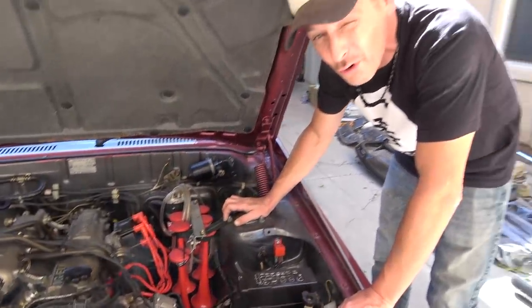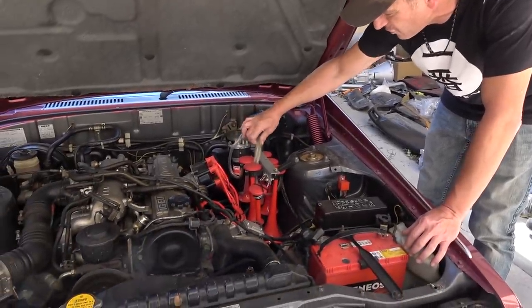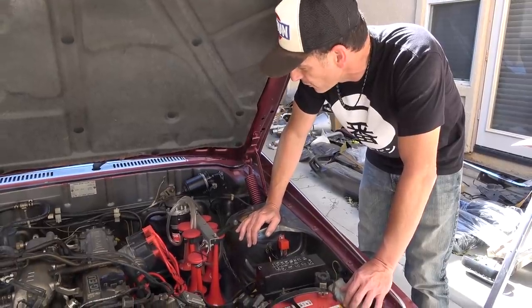1, 2, 3, 4, 5, 6. This is a 6-horn musical air horn system. This is the compressor that powers it. These are the hoses that go to it. And these things are loud, dude. It's pretty loud. Yep. Really cool.